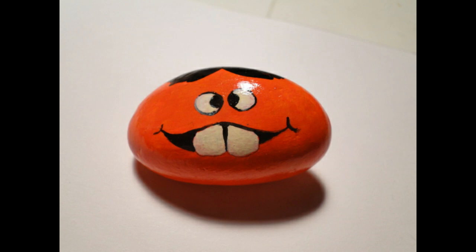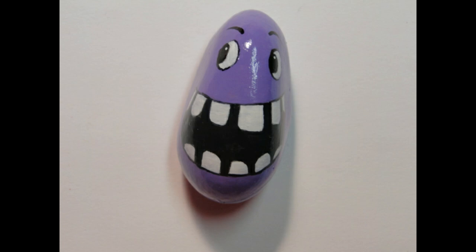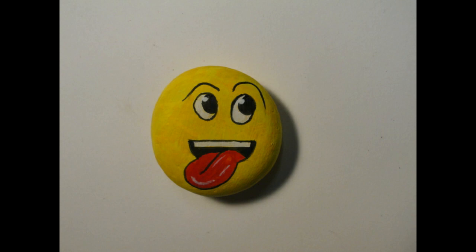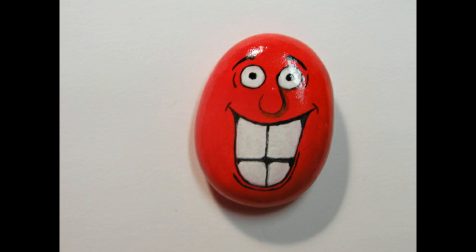I started the slideshow by grouping similar items together, but then I thought it looked too monotonous, so I just let them fall in here randomly. These are painted clamshells.